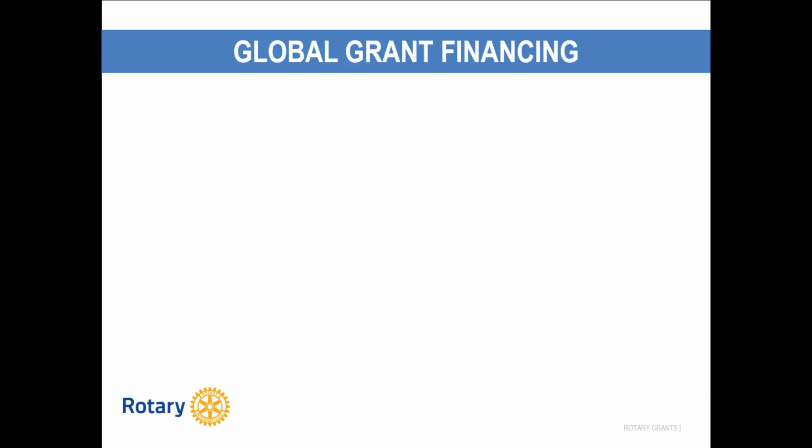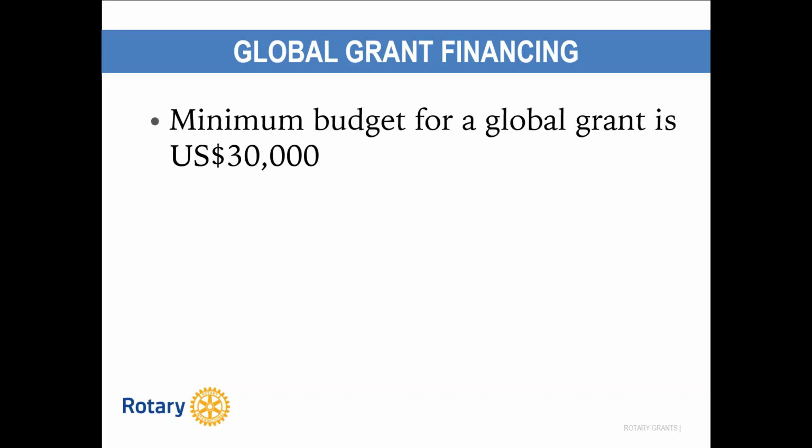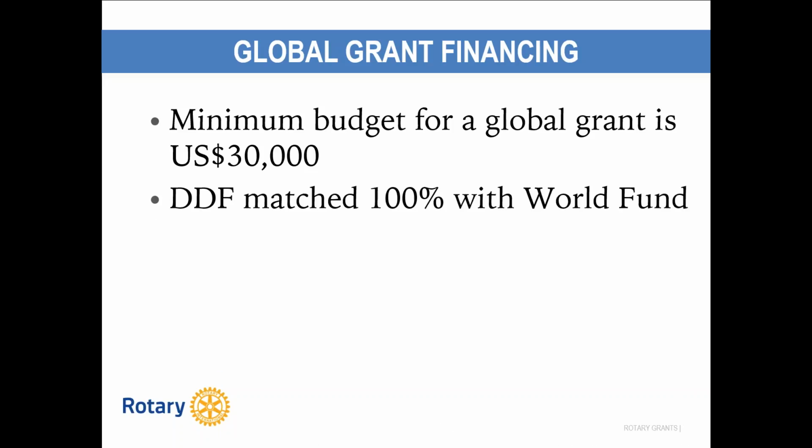Global grant financing. As to global grant financing, the minimum total budget for a global grant project is $30,000 US. With only a couple of exceptions, the grant must also be asking for at least $15,000 in matching funds from the Rotary Foundation. Clubs and districts can contribute to the financing of a global grant using district designated funds that are matched dollar for dollar by the Foundation's World Fund.